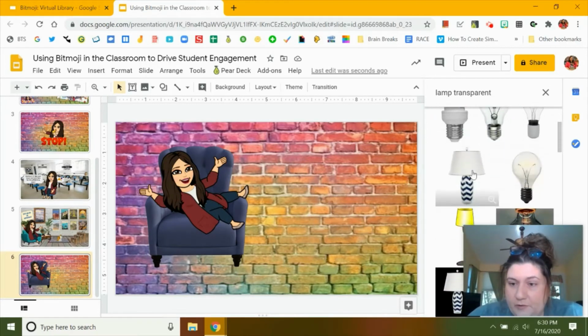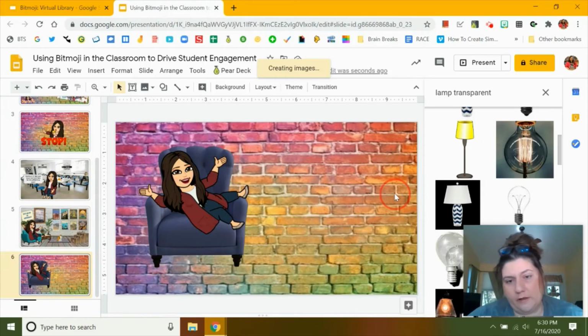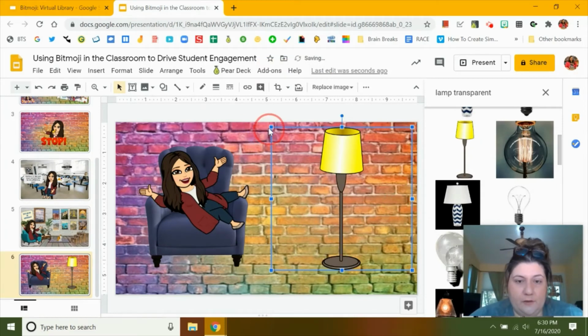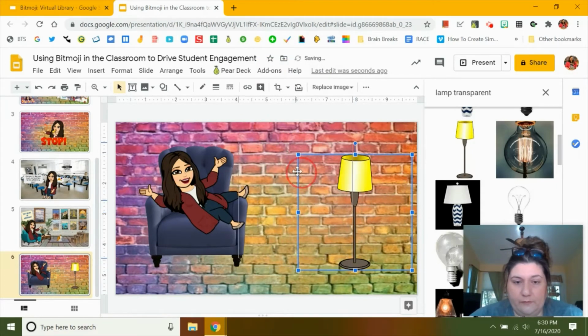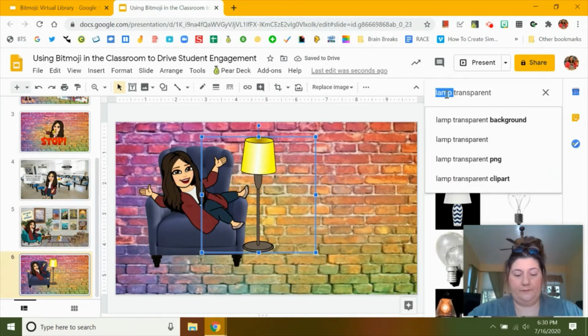Okay, so we have lots of options here for lamps. Now, if you notice, this looks more realistic, but you could also have something that is, I guess you would call it cartoonish, and you can add that in your room depending on the look that you're going for. So we have a little lamp there for her. Let's put a rug on the floor.